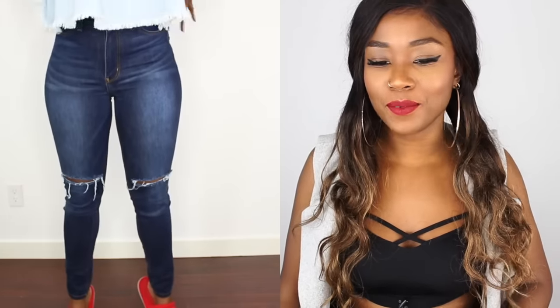I feel like my stomach looks flatter in the 7 because it lays down, whereas the 9, I don't know if it just emphasizes what's already there. Either way, I was really comfortable in the 9s. There's so much stretch, I just felt like I could run and do the most in the 9s.